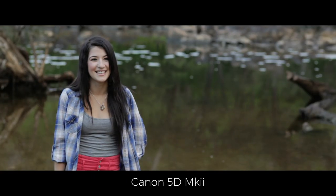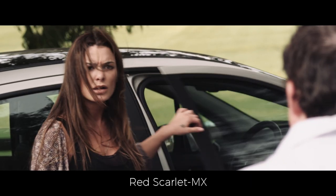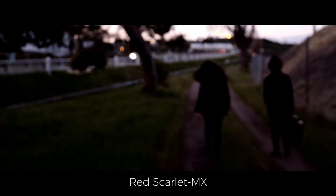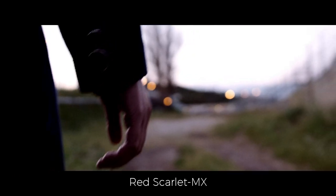In fact, many would argue skin tones are noticeably better, more true to life on the 5D than the Red MX. What I found made the Red so great was its compressed raw R3D workflow. I could push and pull the images shot on that camera in a way I never could with the 5D due to its severe H.264 compression.